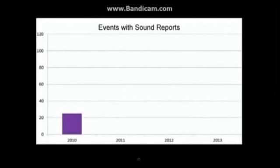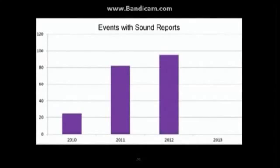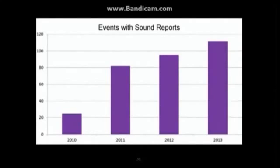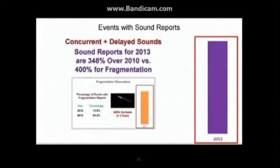The AMS tracks two kinds of sounds: concurrent sounds heard during the flyby and delayed sounds heard just afterwards. These charts are a combination of both, and the trend is clear. Sound follows with fragmentation. And what is really striking is that sound and fragmentation reports for 2010 through 2013 show nearly identical increases. So now let's summarize what we've seen so far by looking at the growth trend percentages from 2010 to 2013.